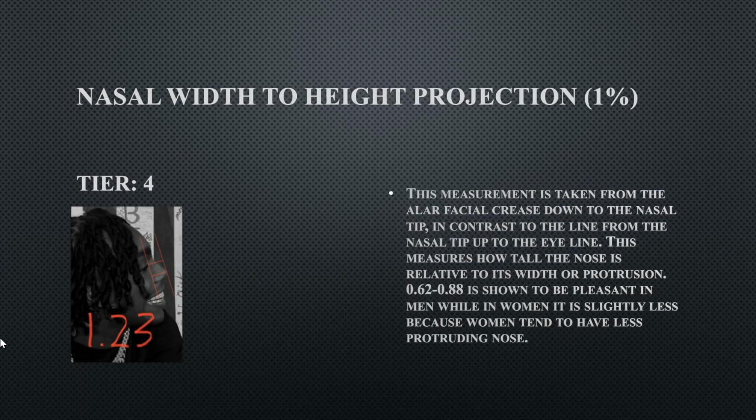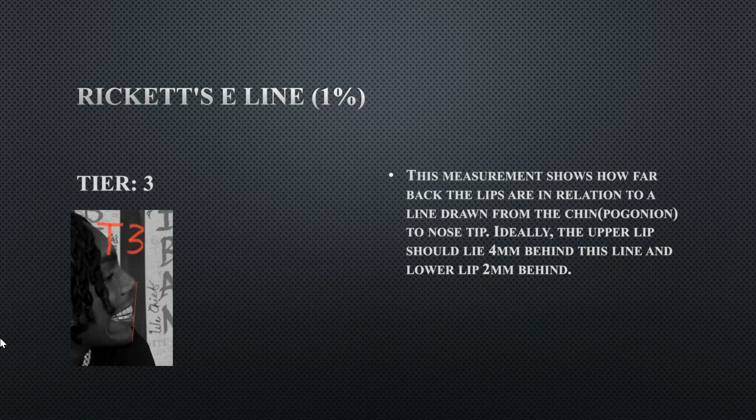His nasal width to height ratio projection, so this is pretty much the length of the actual nose relative to his face, and it goes from the base of the nose all the way up to the eye line, or the peak of the protrusion relative to the eye line. And his is at 1.23, and 1.23 is a flaw, and that is going to be a tier 4. And you usually don't lose too many points for nasal protrusions.